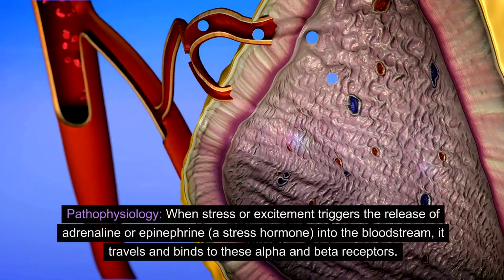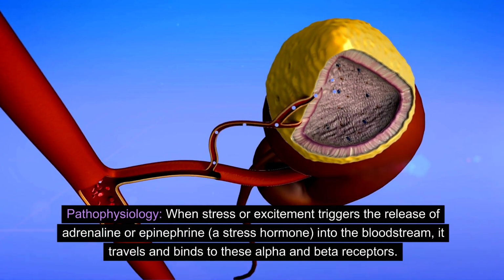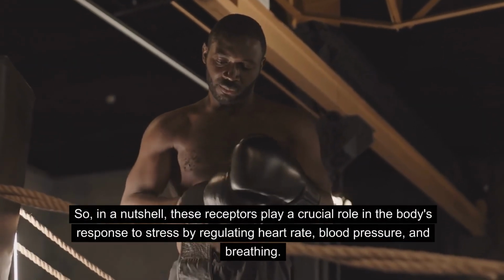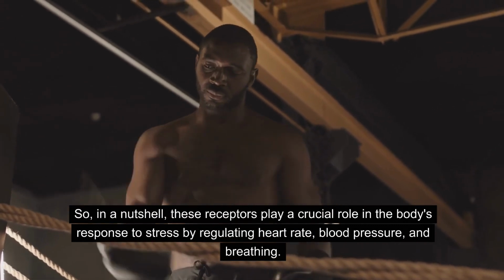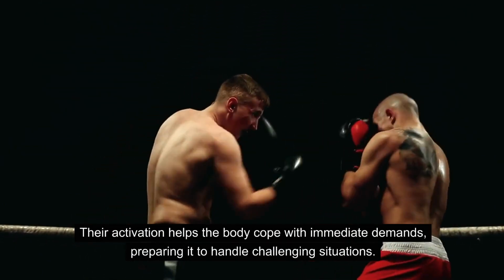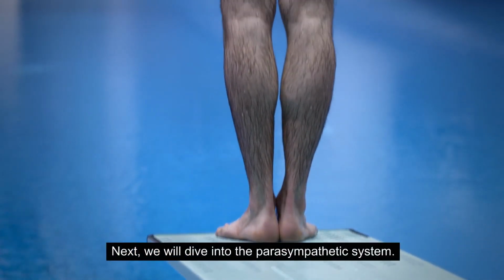When stress or excitement triggers the release of adrenaline or epinephrine, a stress hormone, into the bloodstream, it travels and binds to these alpha and beta receptors. So in a nutshell, these receptors play a crucial role in the body's response to stress by regulating heart rate, blood pressure, and breathing. Their activation helps the body cope with immediate demands, preparing it to handle challenging situations. Next, we will dive into the parasympathetic system.